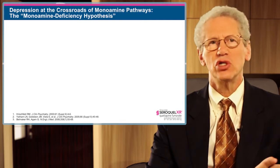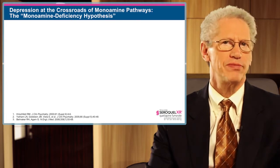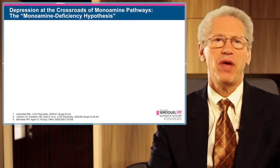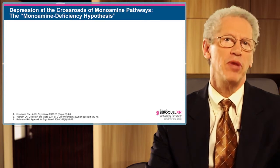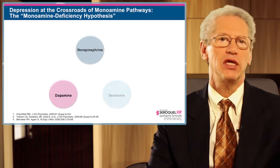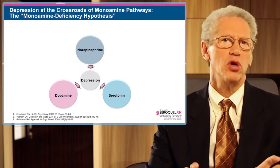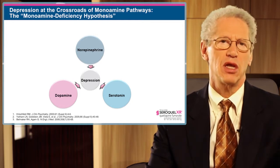We have seen that depression is common to both major depressive disorder and bipolar disorder. Let's now examine what could be the underlying cause of depression. The exact pathophysiology of depression remains unknown. However, the three main monoamine neurotransmitters present in the brain, dopamine, norepinephrine, and serotonin, have been associated with depression through the monoamine deficiency hypothesis, which is one of the hypotheses that's been proposed to explain depression pathology.